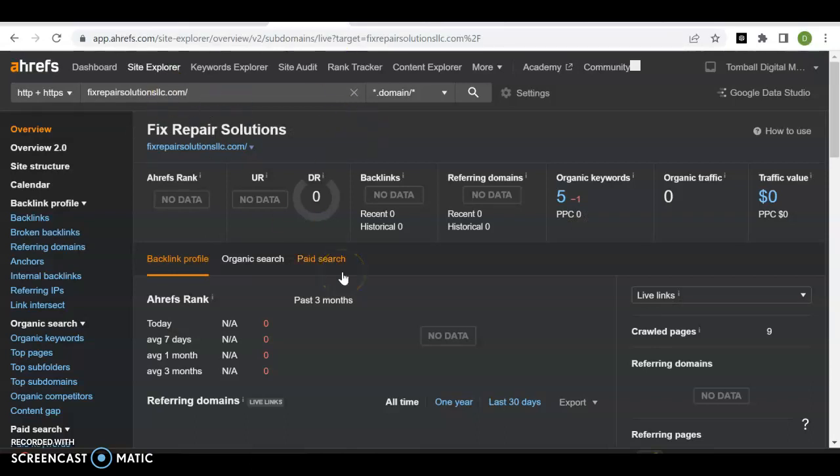Right now you don't have any real data in here. There's no UR rating, which is how strong the website is. No DR rating, which is how much Google trusts your website. There's no backlinks, which drive these numbers up, and no referring domains, which add DR credibility to you. You do have 5 organic keywords.